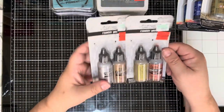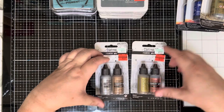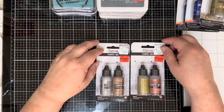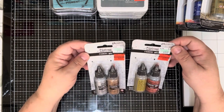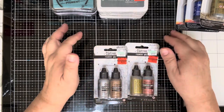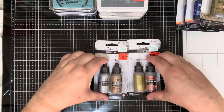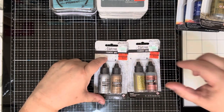And then I got some foundry wax that I've been wanting. I've never tried these, but I've seen Tim Holtz do a lot of different tutorials on using foundry wax. You know, he uses them on his little bunnies and different things you can do with them. So I did want to try them, so I grabbed these. They were each $2.37, originally $9.49.